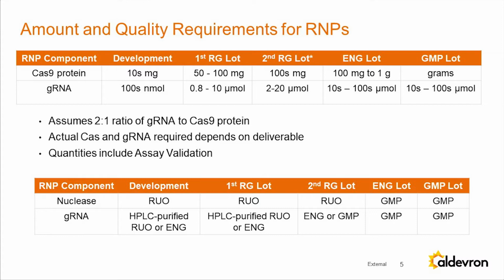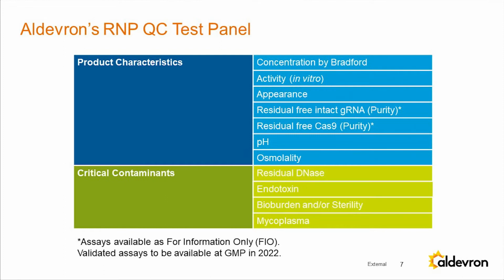For the guide, we can start with research grade. However, it's best to use HPLC purified research grade material or engineering grade material from development through the research grade manufacturing. Once we get to the engineering run, then at that point, we would need to be using GMP manufactured guide material.